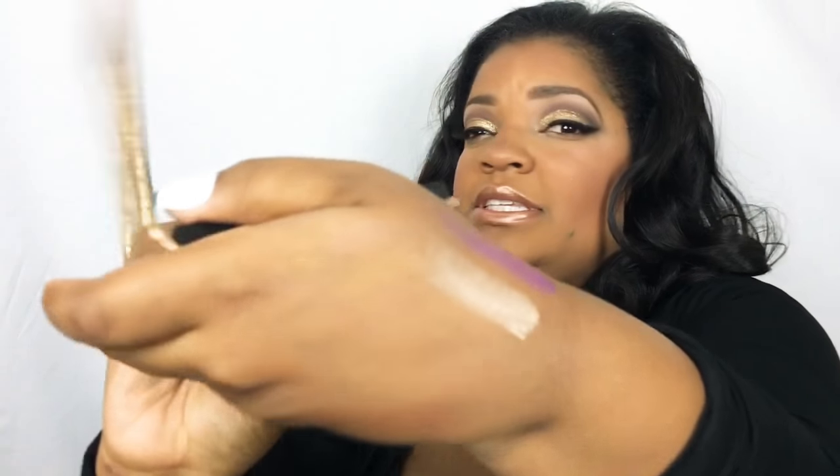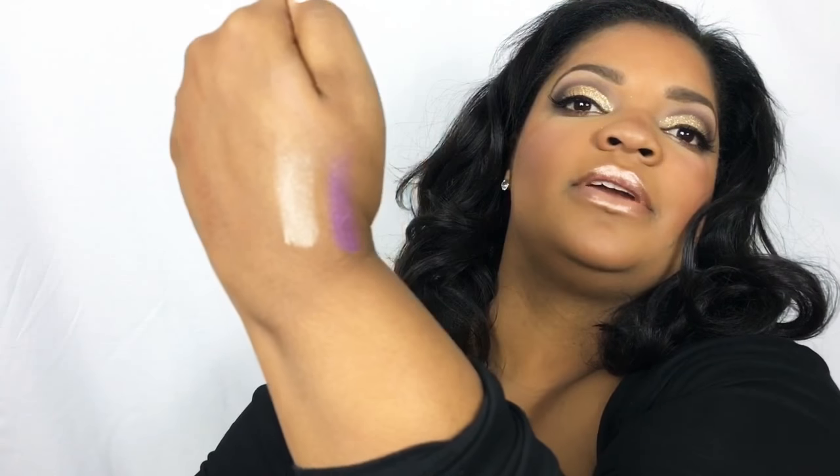And here's the purple that's in here. The purple's really pretty. I used this on Easter. You can see it's, oh wait, how do I show this part? Okay, there we go. Yeah, it's pretty pigmented. And I think it's a cute little glitter stick. I think it was like $8 at Walmart. So if you like glitter and you don't want to spend a lot, it's worth getting.